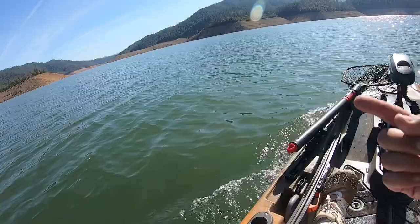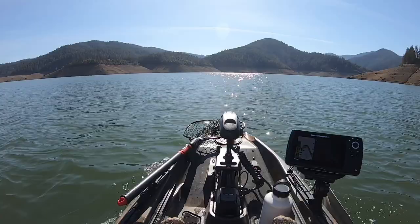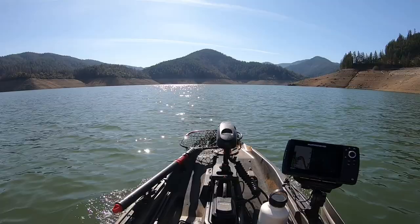Shout out to Manny for letting me borrow his Old Town Autopilot 120. This is a fantastic kayak. Let's get it done.